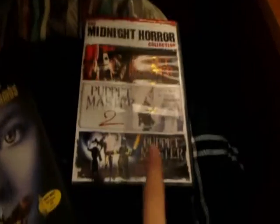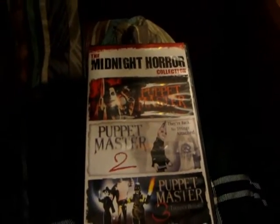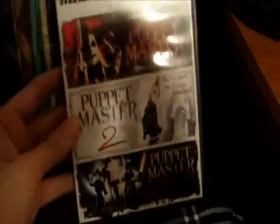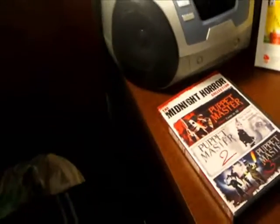Now, we got Puppet Master 1, 2, and 3. I haven't even bothered watching 2 or 3 because the first one was just so bad. I got this for $5 2 years ago. I only watched the first one, and I put it back in its box and never watched any of them after that. That's how bad it was.